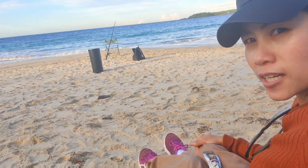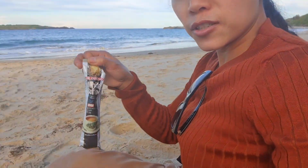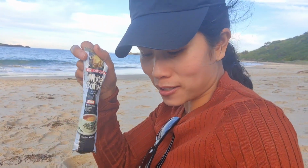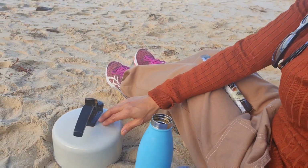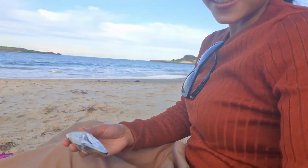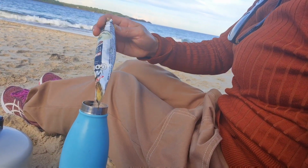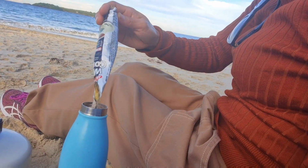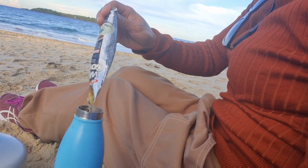So I'm here now where my husband is fishing. Yeah, there. And he has this coffee in his pocket, so I just have to pour it in here with the hot water that I boiled in the van. It's easy. So when you live in the van, you just have to have everything ready. You just go there, boil water, and you've got coffee and everything, tea.